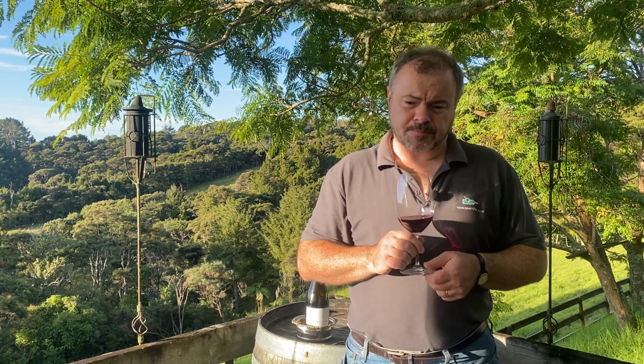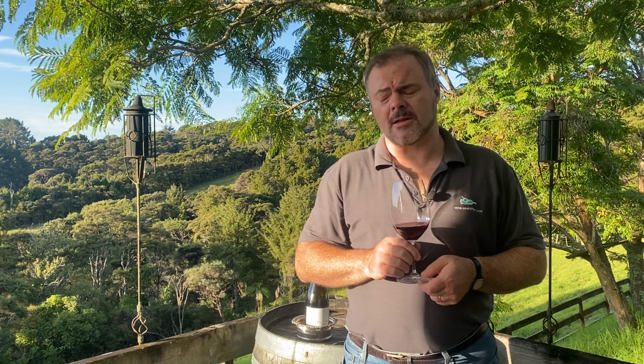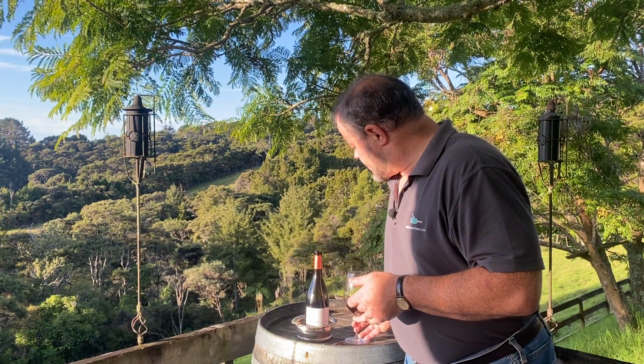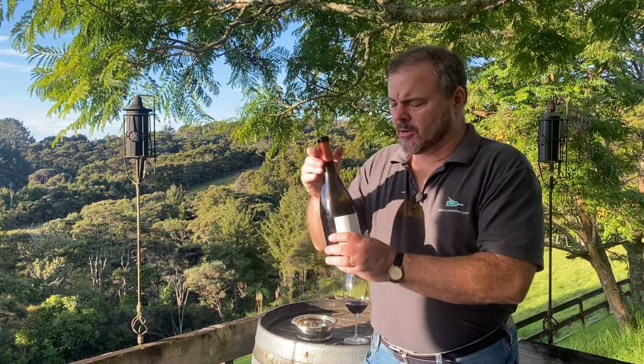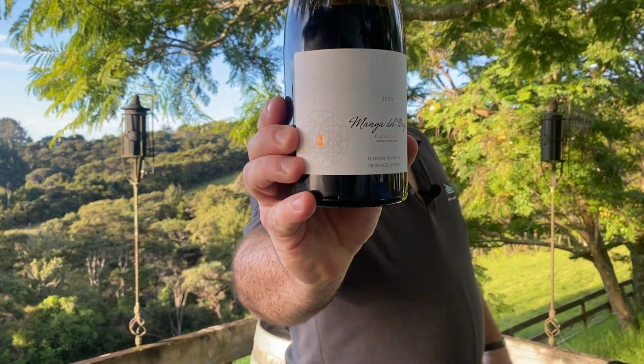Hello, today I'm tasting a wine from the Spanish region of Calatayud. Not necessarily a region that first comes to your mind when you think of high quality Spanish wines, but a region that's really experiencing quite a resurgence at the moment. It's a wine made by a former colleague of mine, Norrel Robertson, who's a fellow master of wine.